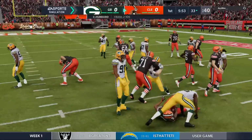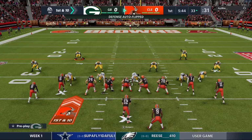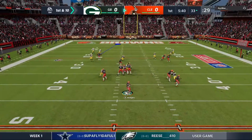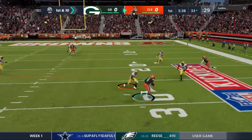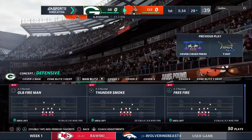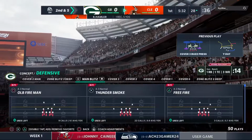He's going to get it down to the 33-yard line here. 2 yards, good enough for a first. Now they'll throw with Rodgers. Got an open man here, and it's K.J. Hamler. And he'll go down at the 28. 5 yards on the catch there, brings up 2nd down.